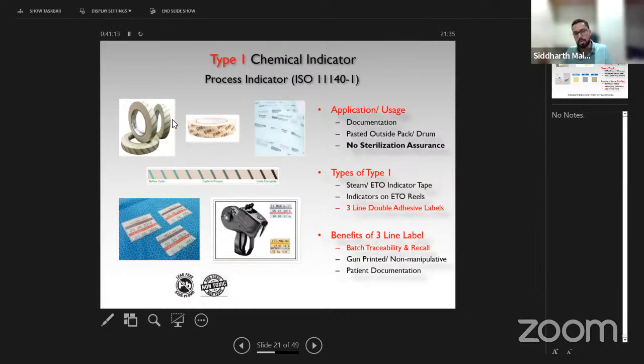This autoclave tape's purpose is only for documentation. So you are currently placing these indicators only at the top of your tray. If I'm not wrong, it is going to come at the top of the tray or top of the drum. So now if you tell me that your indicator has passed, that means the color has changed from white to black, what would you say, whether it is sterilized or not? It is my question, whether it is sterilized or not. No, it is not sterilized.